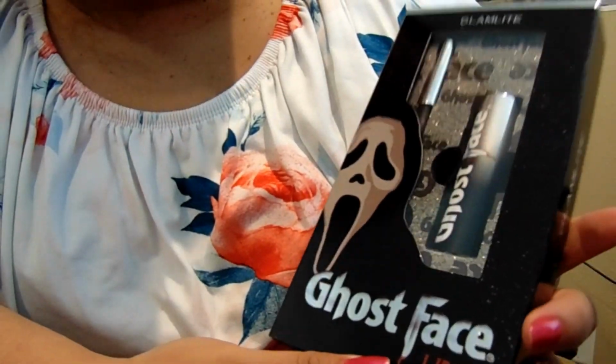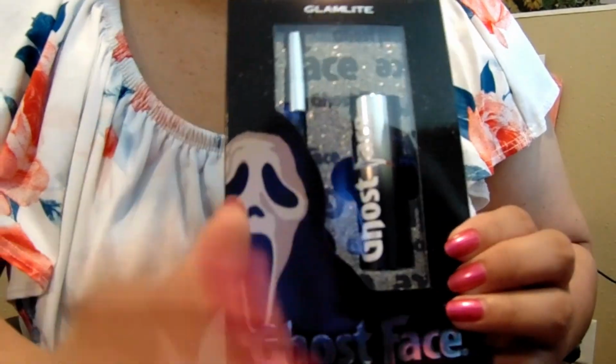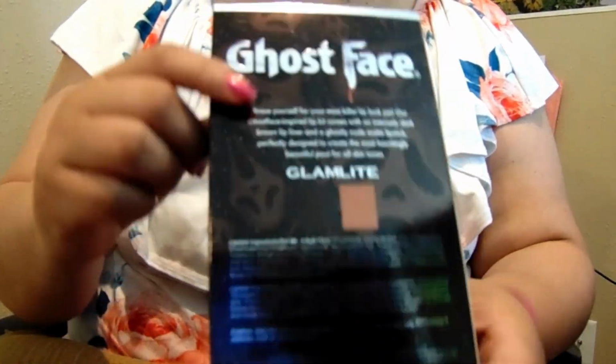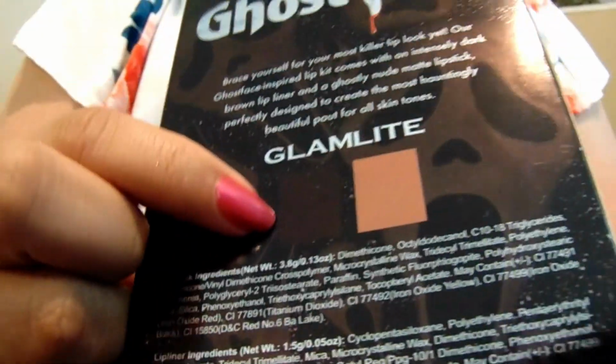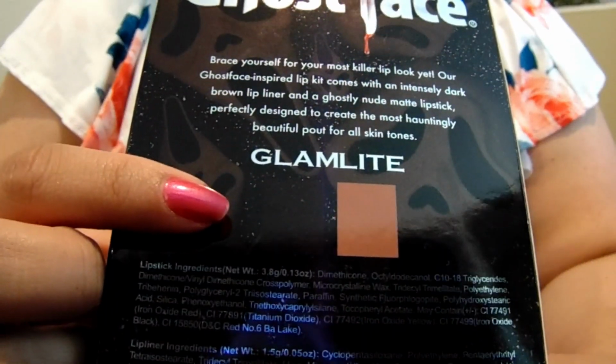Alright, in 2nd place this week, this is the Glamlite Ghost Face Lip Kit. Yes, another Glamlite lip kit. I've got quite a couple of these, and once again we have the ingredients in the back and all that information. If we pull up close right there, we can see that there is supposed to be what looks like a dark brown, but I feel like it's actually a black in here. Am I wrong?